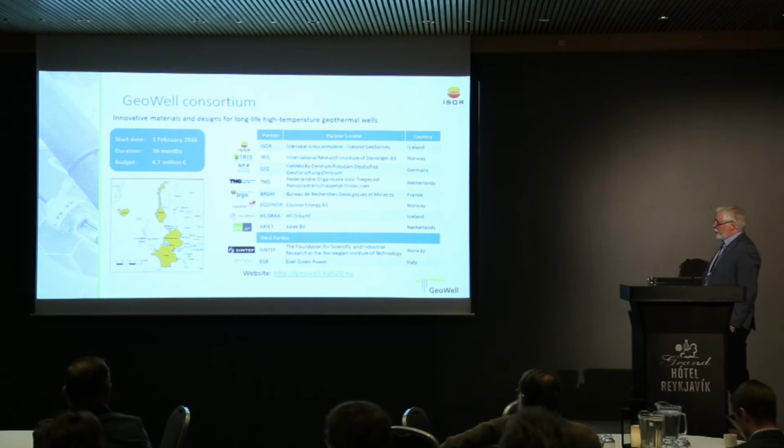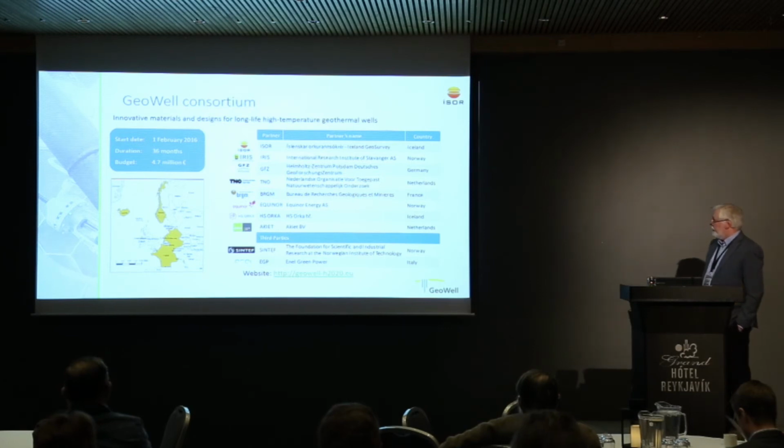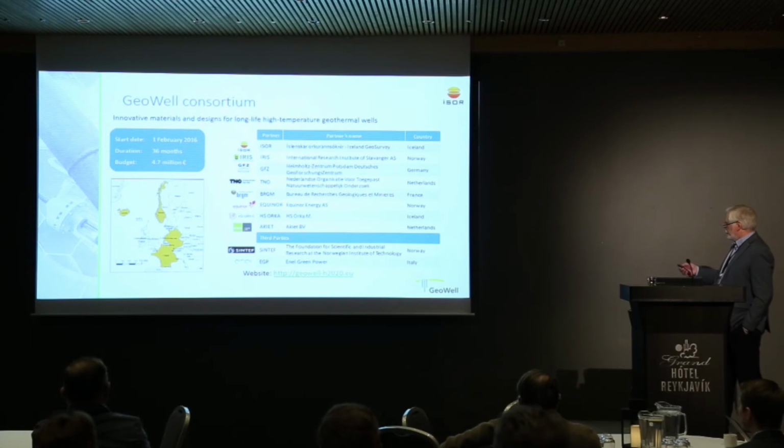The project GeoWell is coordinated by ESOR. It's a 3-year project, started in February 2016. So we have now only about 2.5 months left of the project period. We have a strong consortium, 8 partners from 5 different countries, representing both the geothermal industry and the oil and gas industry as well. In addition to that, we have 2 third parties participating in the project.